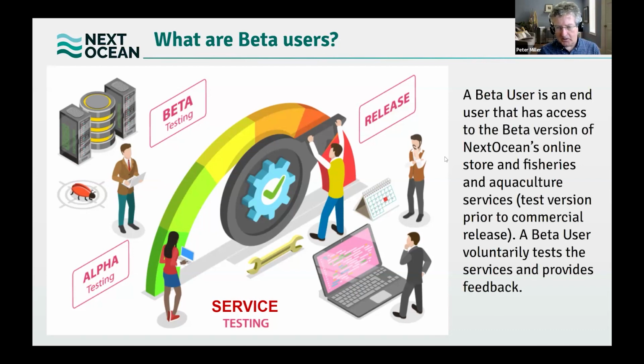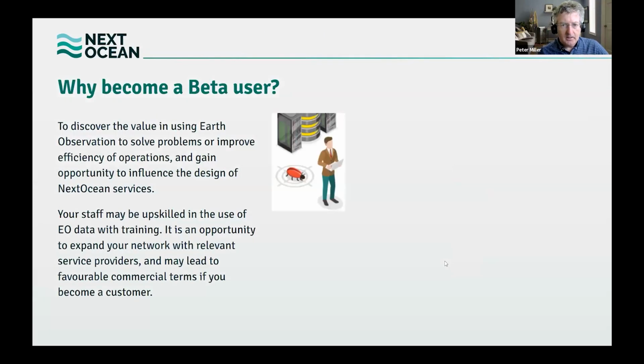So we say that the beta user is someone that can have early access to the online store to test out our fisheries and aquaculture services, and then provide feedback to us that's extremely valuable. So we think that there's benefits of that, so that you can get early benefits and access to these novel services, and you can influence the design towards what you know to be areas that satellite data can really assist your business with.